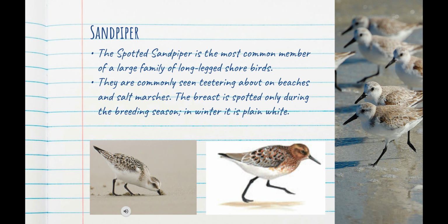How they go back and forth to the waves is amazing to me, and I could watch them all day long. The amount of energy that they have and how much they have to eat to keep up the energy to get more food, it's just so funny to me. All right, so these are the ones that go back and forth.